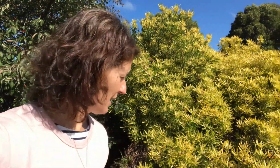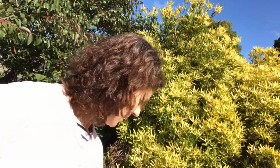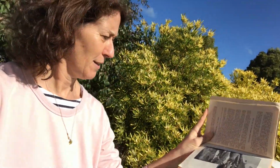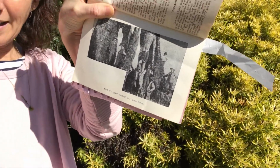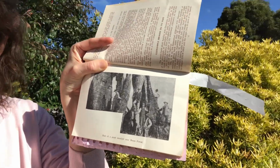So it's hard to believe that area that we'll get to at the campgrounds was once a thriving little town with its own football teams. And so I have an image here of some of the loggers. I'm not sure if you can see that in the sun, gathered around the butt of a giant eucalypt tree.